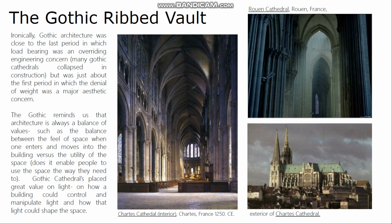And then another thing I want to mention is that at the beginning of the lecture I talked about the use of light, and I don't think there are any buildings better than these two Gothic cathedrals that really demonstrate how beautiful the manipulation of light can be, and how much that can be part of the poetry of a building and of experiencing a building.